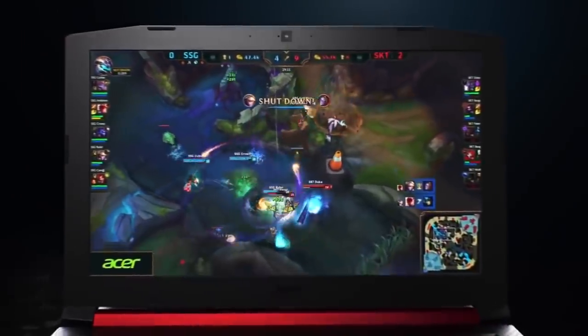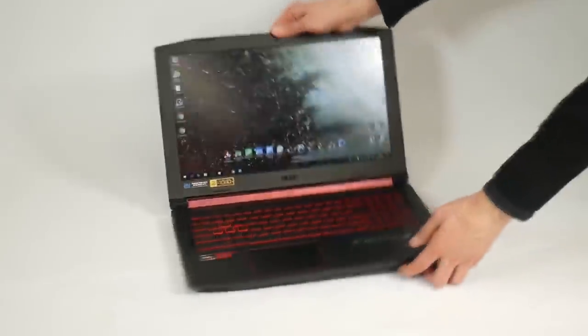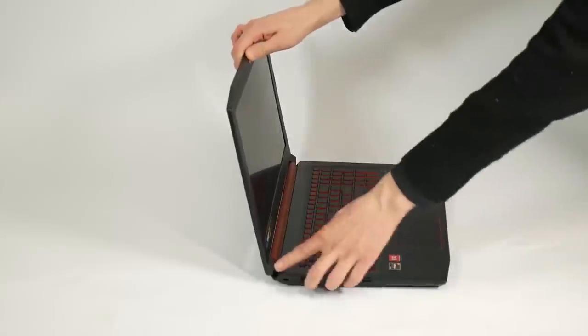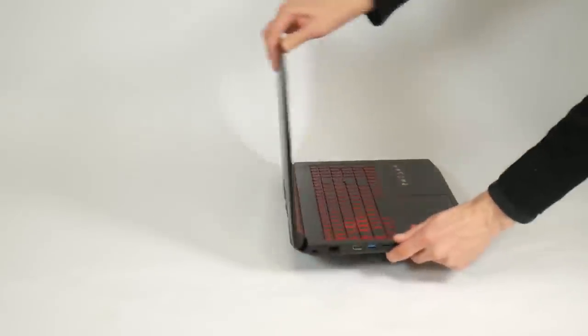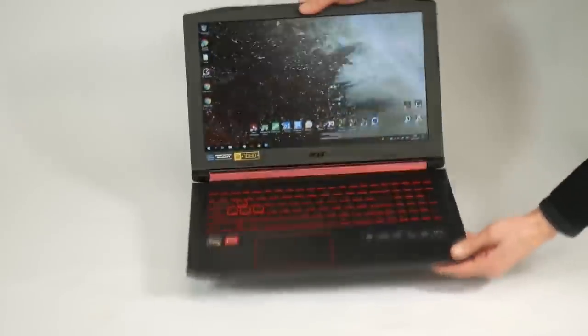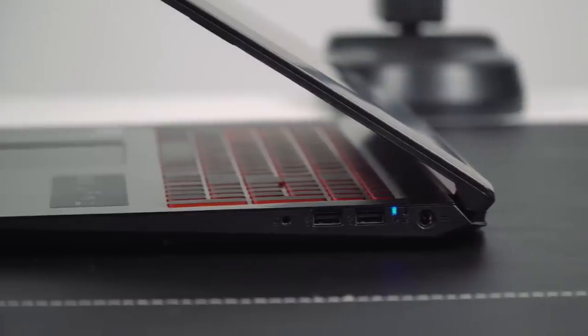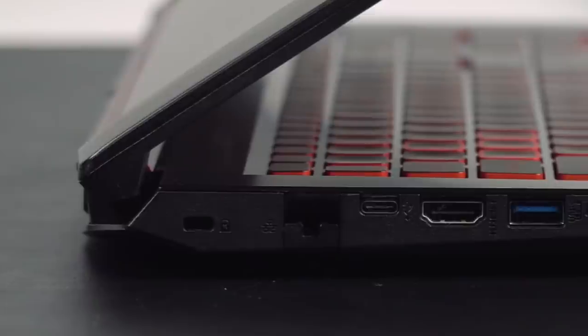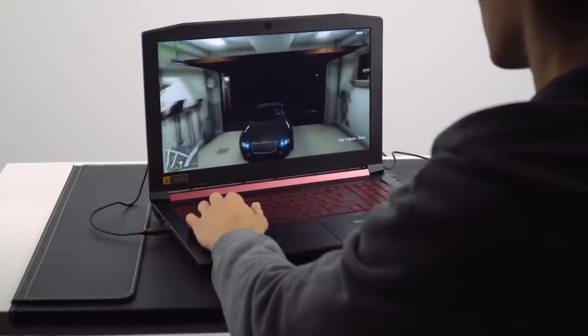Number 3. Acer Nitro 5. Of all the budget gaming laptops we've tested, Acer's Nitro 5 is one of the bulkiest and heaviest. It may not be the prettiest of the bunch, but the AMD-powered Nitro 5 might just offer the best gaming performance per dollar. Intel may have cornered the gaming laptop market with its efficient and powerful CPUs, but AMD's Mobile RX 560X could make a convincing argument to go with a Ryzen system.